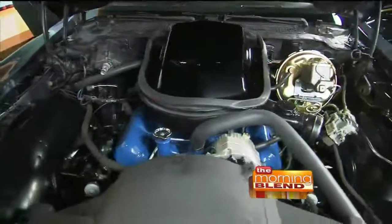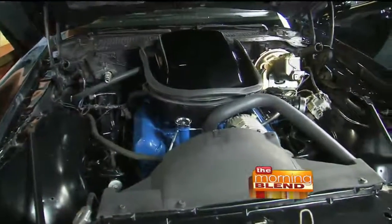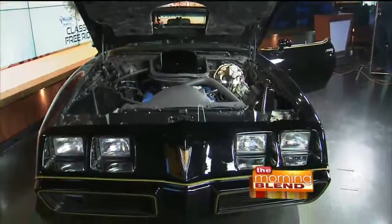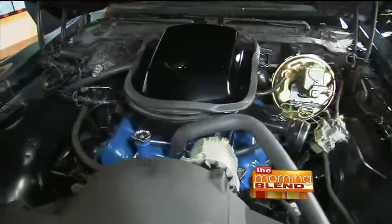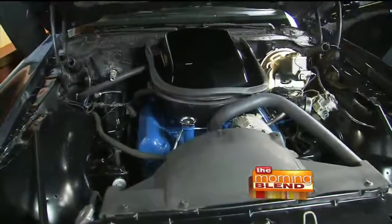We're looking under the hood. What do you want to tell us about what's under there? That's the original 6.6-liter V8 engine that came with the car. If you go to the Classic Freeride Garage site, you'll see that it was pulled completely apart. It was a bare block, and all of the mechanical components were rebuilt. The transmission was redone, and then it was put back in.